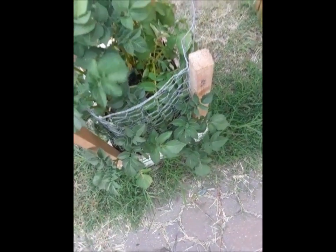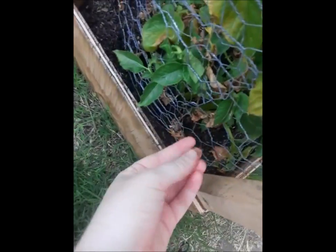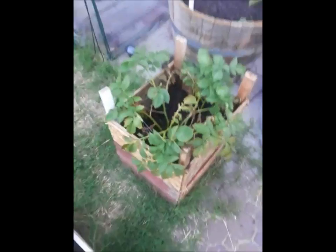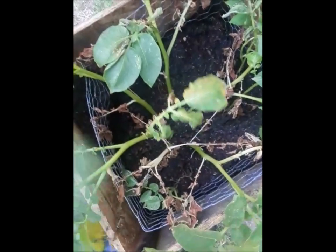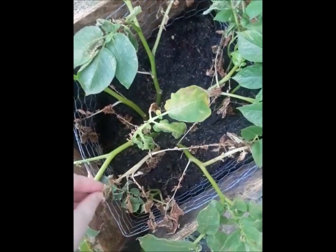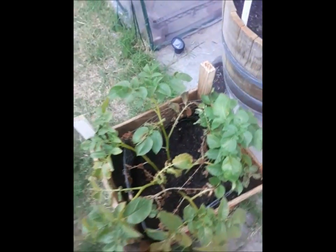The potato plants seem to be starting to die back. There's brown, curled, dried areas here, even though they've been getting watered. And over here you can definitely see there's not new growth being put on. It's starting to dry up, so we should be able to harvest potatoes from this pretty soon.